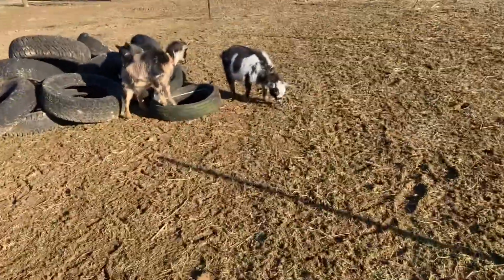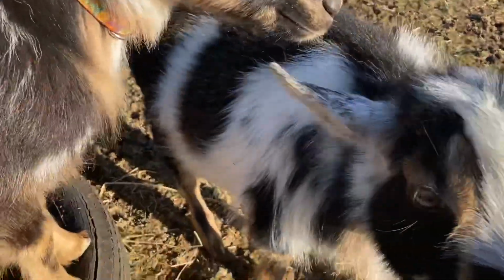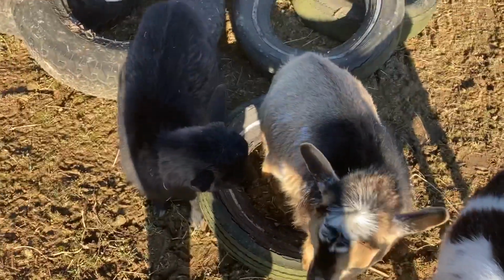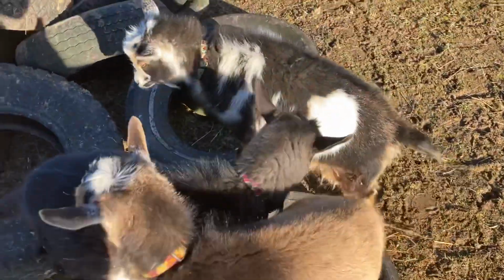But they're very friendly. We've only had them 3 days now, and on the first day they came up to us and they already let us pet them. They rode in the trailer home, and then they took to us pretty quickly. They actually got out twice, both times through the gate. I just didn't have it right. We just had to make some adjustments to it.